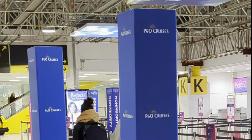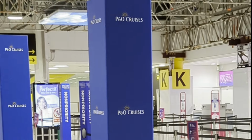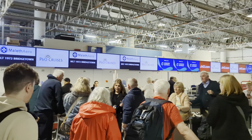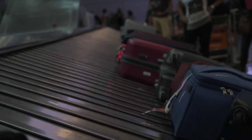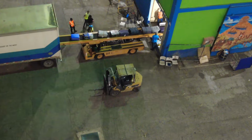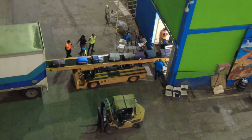Hotel's in the terminal, as I say, so it's very easy to get to the departures and the check-in desks. There was a bit of a queue, but we checked in all fine for the flight. They didn't actually take any information about the cruise itself because it's a charter situation and it's specifically for the Maleth Aero flight. They know where you're going, what you're doing anyway. They did also tell us the bags are going to be taken straight from the plane to the ship, and next time we'd see them would actually be outside the cabin, which is nice.